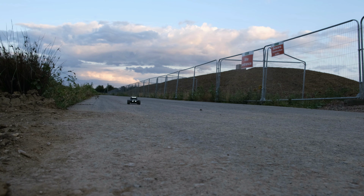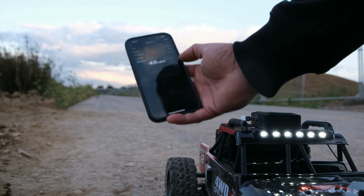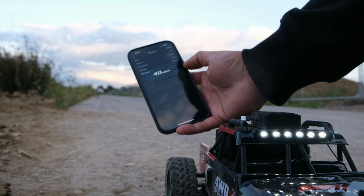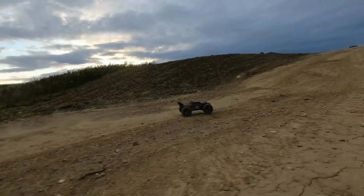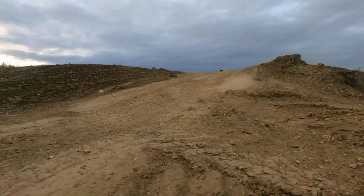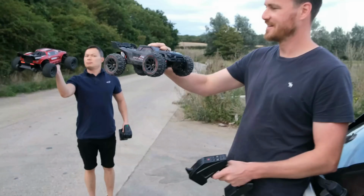The Rock Racer, whilst not as quick on 3S, only reaching a speed of 40 miles per hour due to its smaller diameter tyres, is still incredibly good, but I do prefer the Truggy. Now, when I showed the Truggy version to a couple of my friends who are Armour fanboys through and through, even they could appreciate how cool it actually was.